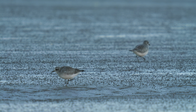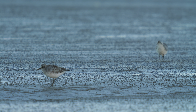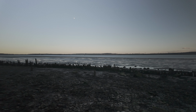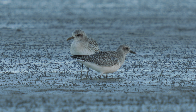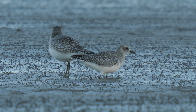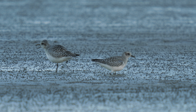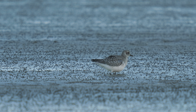But unfortunately, just as the golden hour has arrived, so has that cloud. And as you can see, it's gone a bit dull. But the two grey plovers came quite close together, so I've got a little bit of footage there. I'm just hoping the tide comes in a bit more and the sun comes out. Still got 45 minutes till sunset, so we'll see what happens.